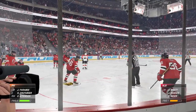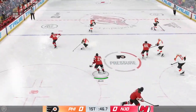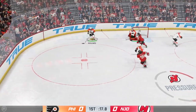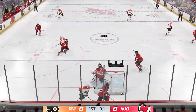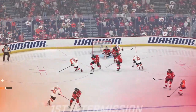Here in the late goings of the period, the game is still scoreless. Hughes wins the faceoff at his own end. Tries to feed it over to Meyer. Cuts to the front. What a stop. Philadelphia's got the puck along the wall. Moves it to Atkinson. Here's the pass. Great defensive heads-up play to pick it off. And with that, the first period comes to an end. Both teams will have a chance to get a breather, and they'll be back on the ice with period number two in not too long.